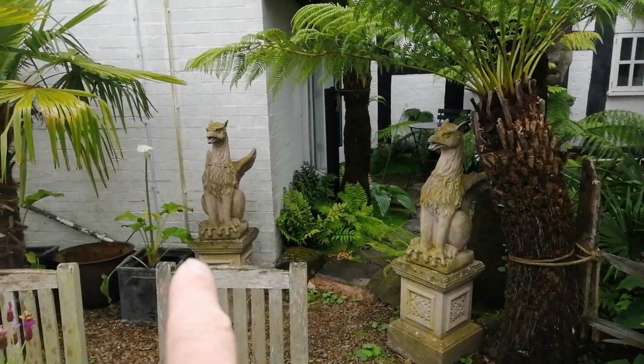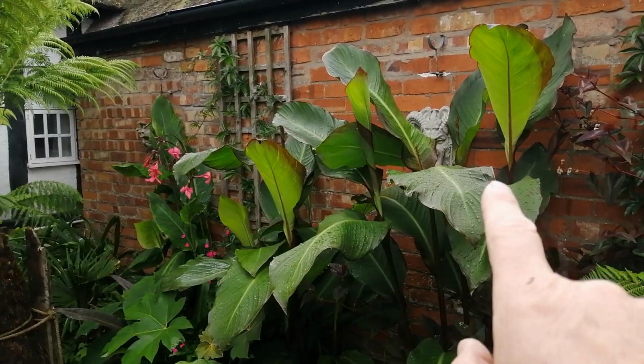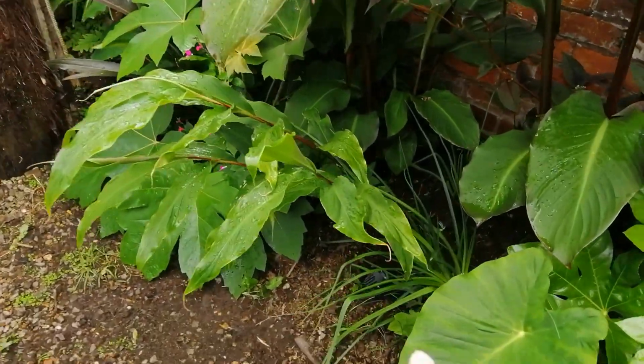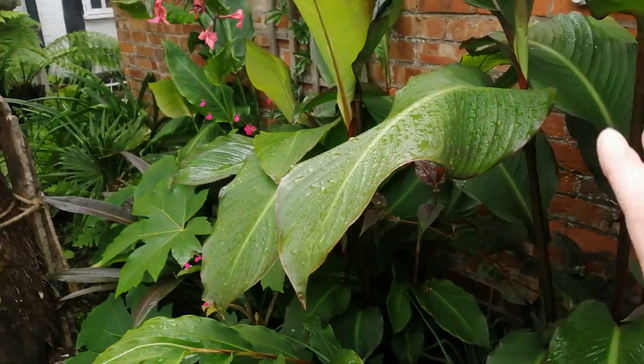We've got these lovely statues here which form kind of a gateway through. And all these little faces and statues add to a kind of gothic feel. At night time, we have this uplit with these uplighters, and it has a very atmospheric feeling in here.